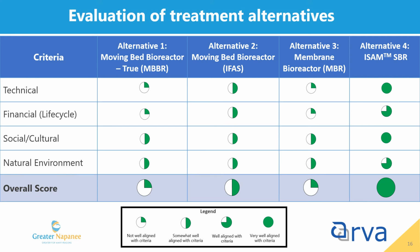For natural environment criteria, Alternative 1 is somewhat well aligned, Alternative 2 is somewhat well aligned, Alternative 3 is somewhat well aligned, and Alternative 4 is well aligned. Alternative 4 scored best in this category because it does not disturb the aquifer on the existing plant site. In summary, therefore, Alternative 1 is not well aligned, Alternative 2 is somewhat well aligned, Alternative 3 is not well aligned, and Alternative 4 is very well aligned.